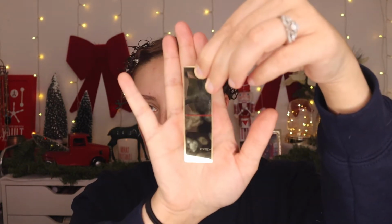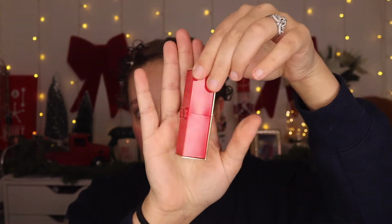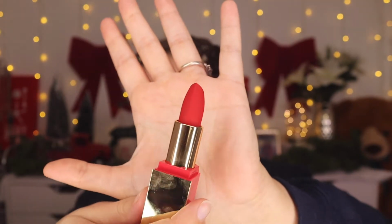And apparently these are refillable, which is really cool. So again, here's the packaging, very prone to fingerprints, red and gold. And now this shade, oh, this is like a beautiful red shade. I'm so excited to try this out.